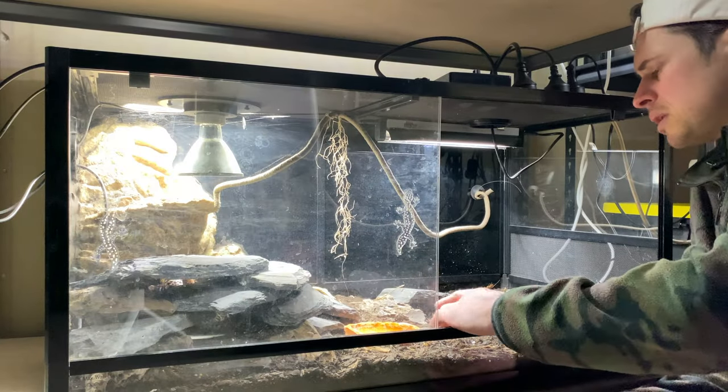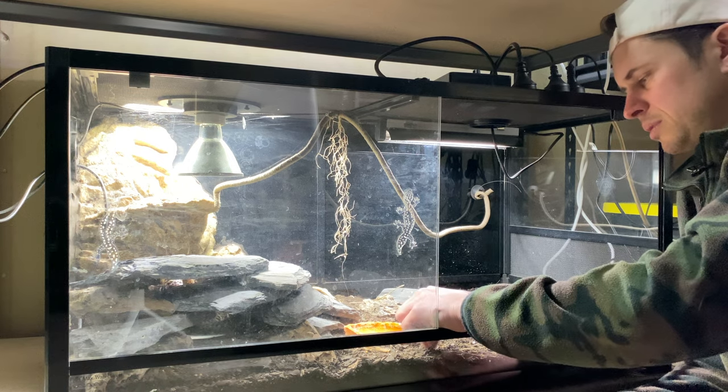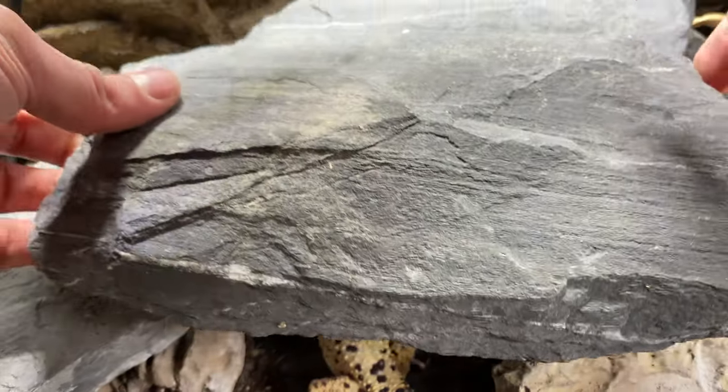And that's a little mealworm. I'm gonna get that out of there, digging into the soil. Unbelievable. But first, hang on a second, we gotta take it back. We gotta take it way back.